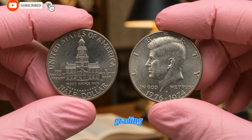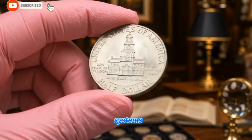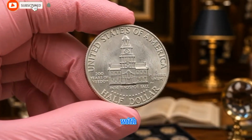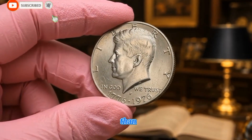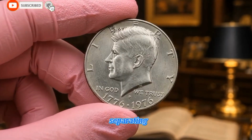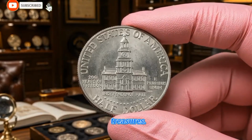Professional grading services, such as PCGS and NGC, introduced standardized grading systems that helped collectors determine a coin's condition with remarkable precision. Terms like MS63, MS65, MS67, and even MS68 became far more than technical labels. They became milestones, separating common pieces from genuine numismatic treasures.